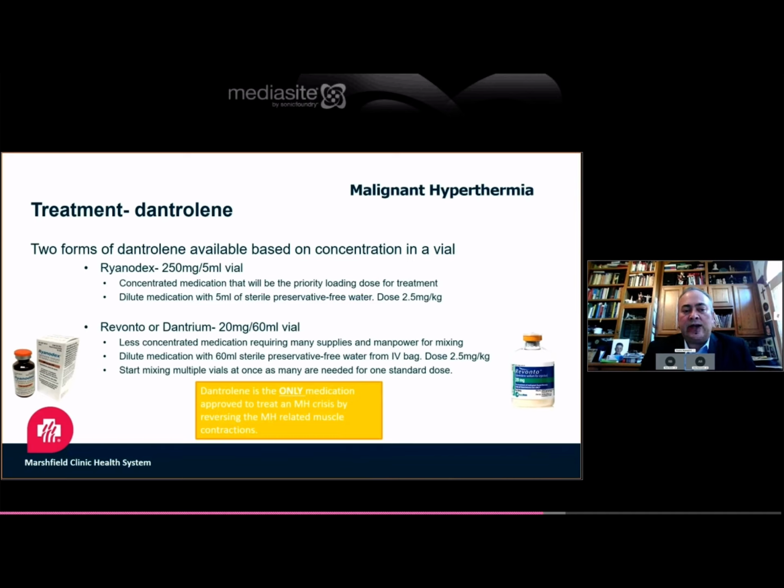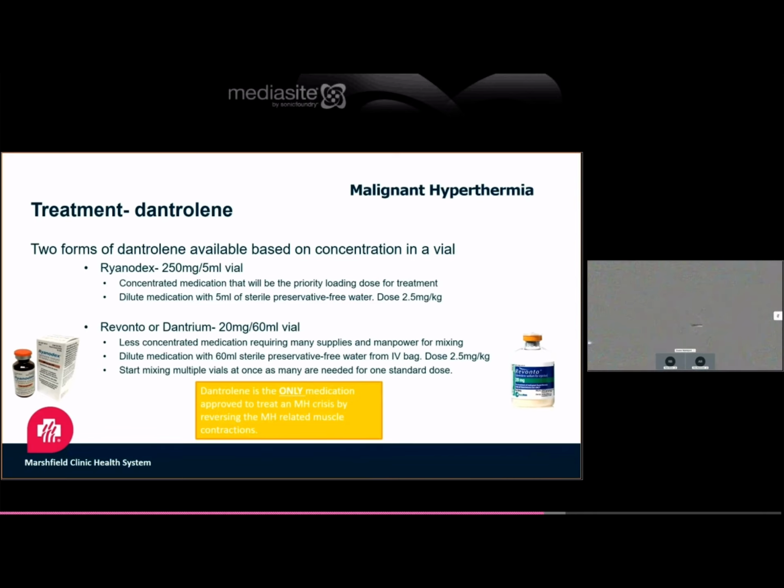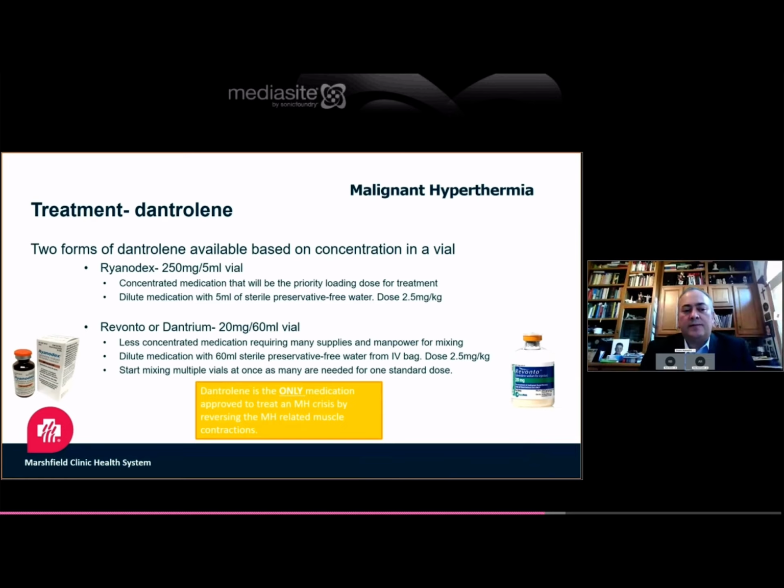Ryanodex, which is the new dantrolene, and then we have several vials of Revonto or Dantrium. Why? Because the Ryanodex is very expensive. Each vial costs about $2,900. So that's what you have in your MH carts. And the other vials are less expensive. They're around $50 per vial or so, or less.